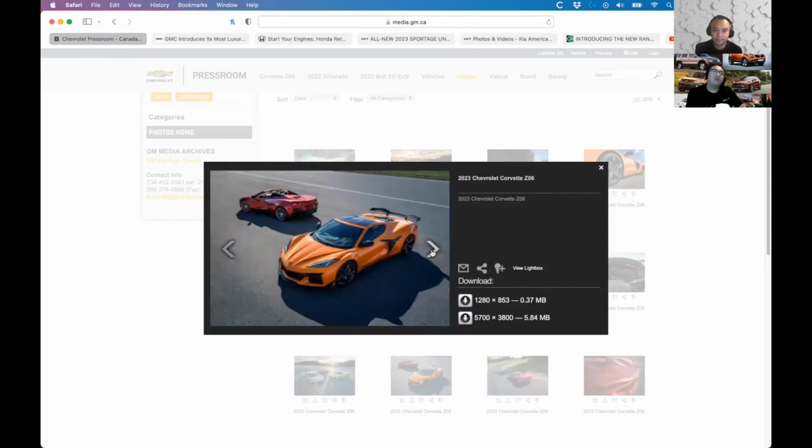I mentioned this before when we started teasing the Z06, that I always thought the C8 needed the wide body. I thought it just lacked a little something to make it quite as pretty proportionally as the old school brands and their traditional supercar offerings. With the Z06 package, that just changes everything.